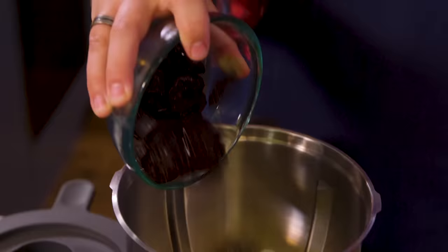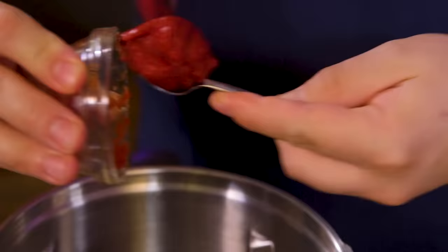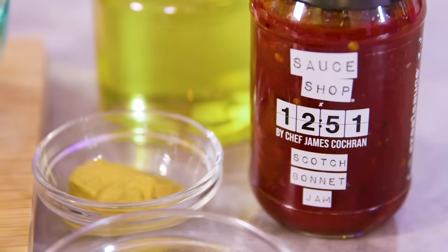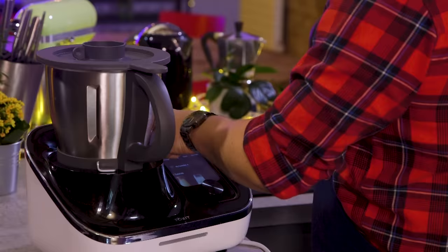So how are you making this sauce then? Onion, prunes, garlic, brown sugar, some cider vinegar, tomato paste, this marvellous sauce. Interesting. Yeah. Delicious sauce. All gonna go in this machine. It's gonna cook it for us. Nice. Oh, I imagine that water probably needs to go in, doesn't it?